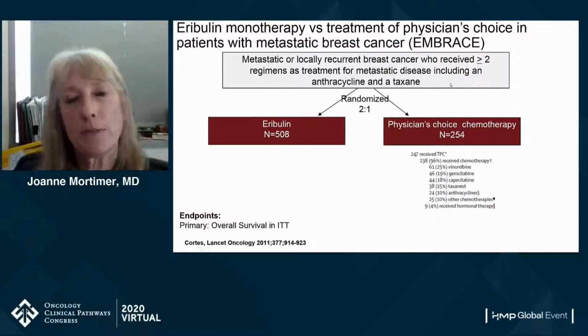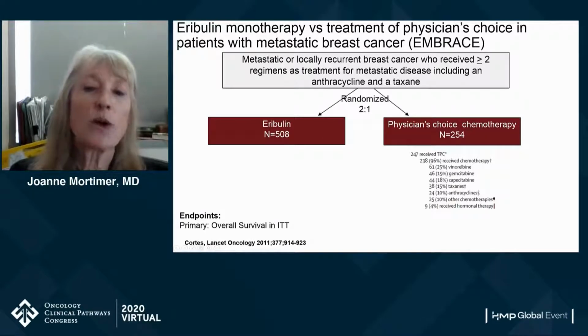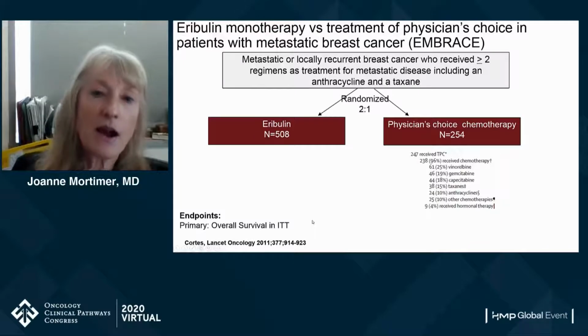What was unique about this study design was that patients were randomized to receive eribulin or physician's choice. So there was no specified chemotherapy regimen. It was up to the treating physician to decide what chemotherapy they used. So this slide summarizes what those physician choice treatments were, comparing to eribulin. And the primary endpoint of this study was overall survival in the intention to treat population.